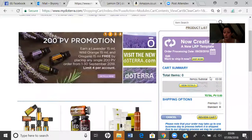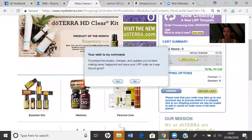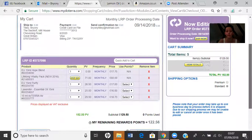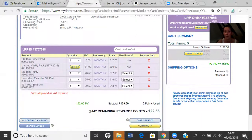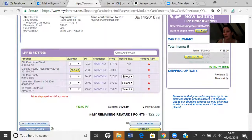Remember that if we were to go into this, let's go to review cart. Let's go to my LRP order. Easier. So this is an LRP order that I already have set up because I'm on a monthly order every month. So this is what I'm monthly ordering this month. It will tell you the date here that it's going to ship, and don't forget you can edit that, but you can also press this ship now button. If, for instance, I do that every month, I will go in, on the 6th of September now, and I'll probably order tomorrow and just hit ship now. But it would then ship on the 14th of October next month unless I went and ordered it.